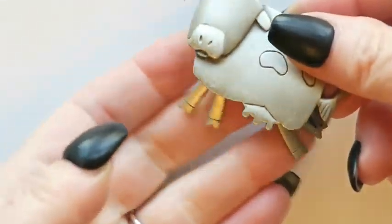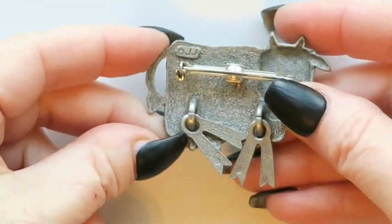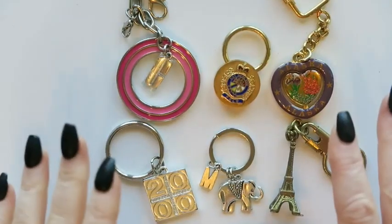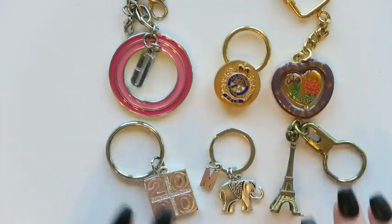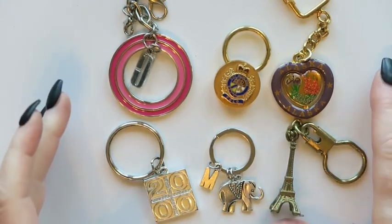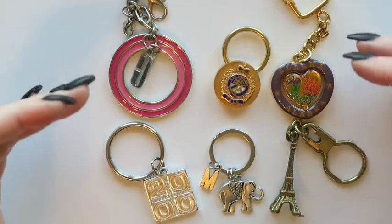Let's see if I can get you to see the little legs move on it. It is marked JJ, which is Jeanette Jewelry, which is a brand that people look for. So again, this is a piece that I will definitely sell. So in this lot, there were also some purse charms and some keychains. I personally like selling stuff like this because they're so easy. They may not sell for a ton of money, but I really enjoy selling them.